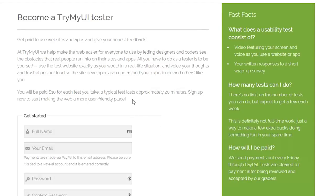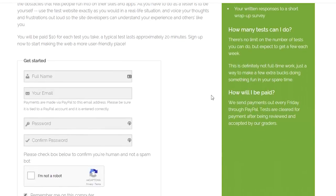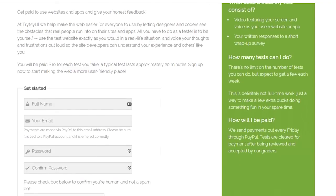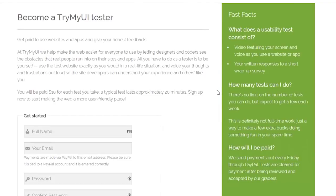And a normal task that you might get is, for example, hey, we want you to try and buy a washing machine. So you go through all the categories and you find home appliances, and then you go to washing machines, and then you find a washing machine, and then you click it, you add it to cart and stuff like that. And while you're doing that, you have to speak your thoughts out loud. So you say, okay, the home appliances was a little bit hard to find. I wish it would be a little bit different. And then you click it, and then you just give your honest feedback while you're doing these tests.